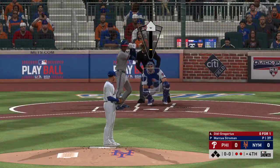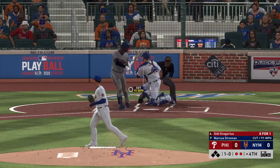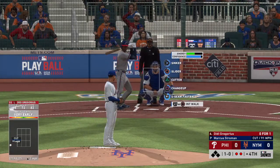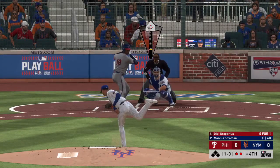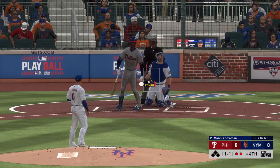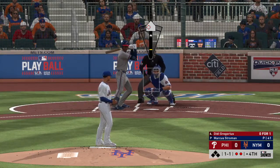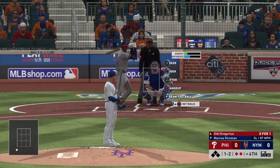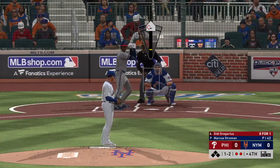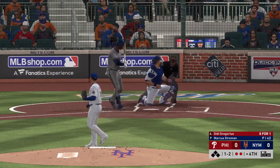And here's the left-handed hitting shortstop, Didi Gregorius now. And no swing, apparently. Ball 1. And it's fouled away. A ball and 2 strikes to Didi Gregorius. Hey, he's got great feel for that pitch right there. He can throw it anytime he wants for a strike.